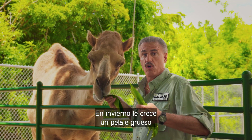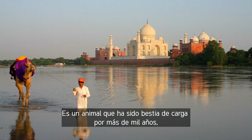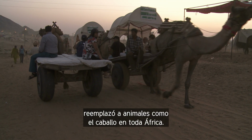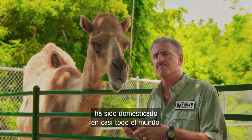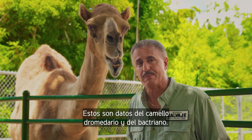In the wintertime, it can grow a very thick coat, and when it gets really hot, it can lose that coat very easily. This is an animal that for over 1,000 years has been a beast of burden. It really has replaced animals like the horse throughout Africa. So though people consider the camel wild, it is domesticated in most of the world. That's your facts about the dromedary and Bactrian camels.